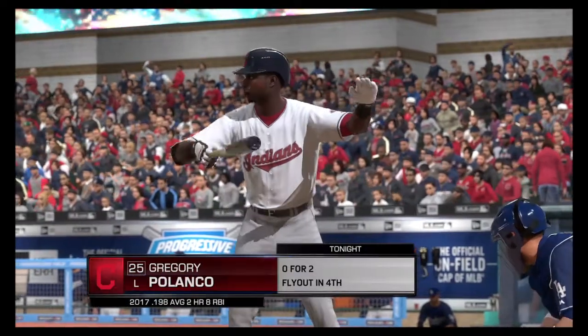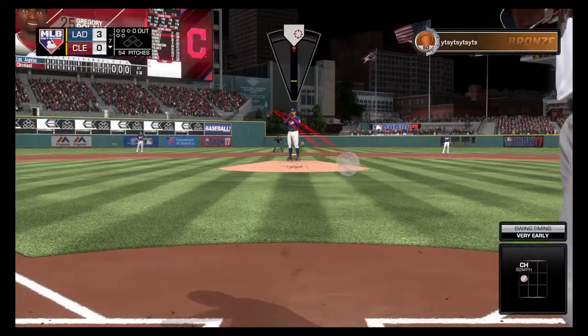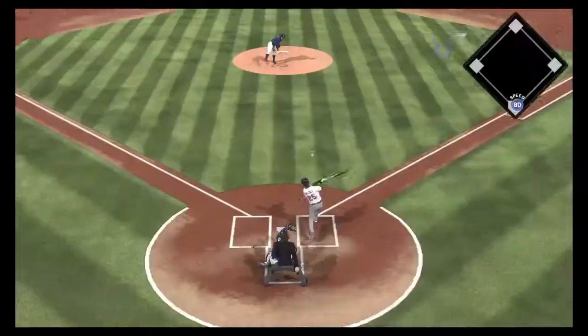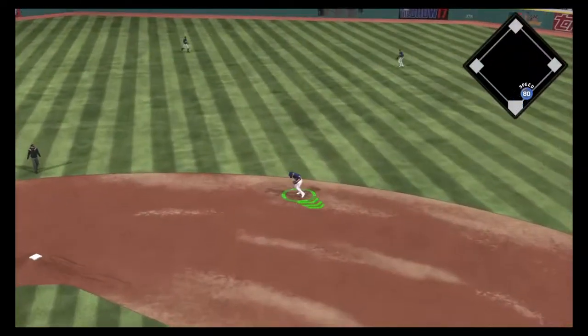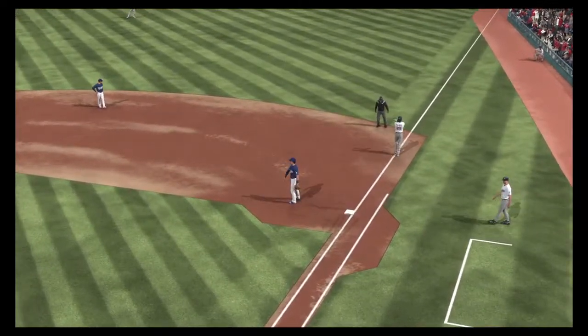Here's Gregory Polanco. He started out the evening 0 for 2 so far. Right fielder, Gregory Polanco, into the windup and the pitch. Sent on the ground out to second. Hernandez is up with it. Throw on to first in time, 1 away.